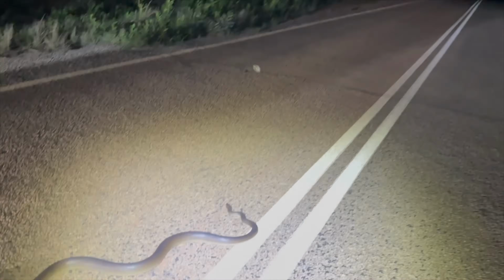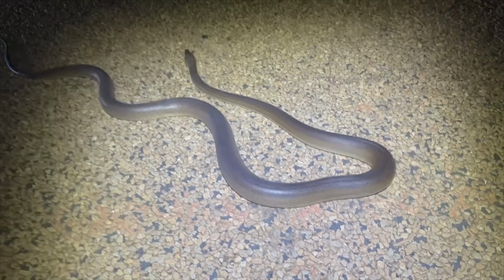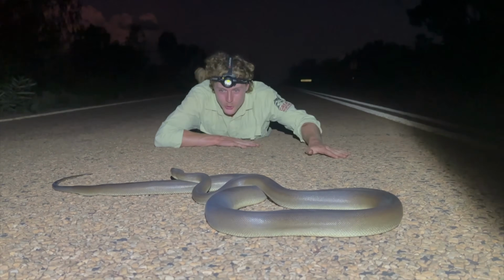There's the first snake of the night on dusk. A good sized olive python. We're on the board now with this beautiful olive python.